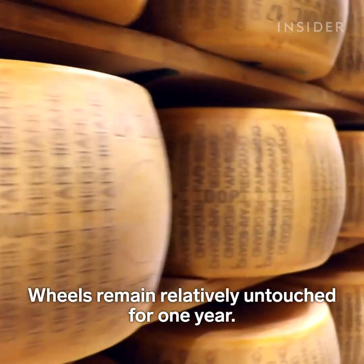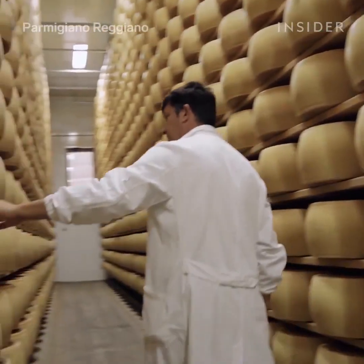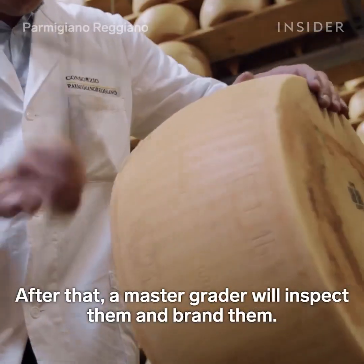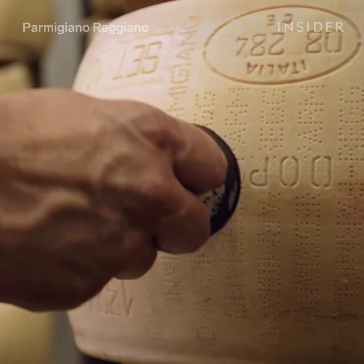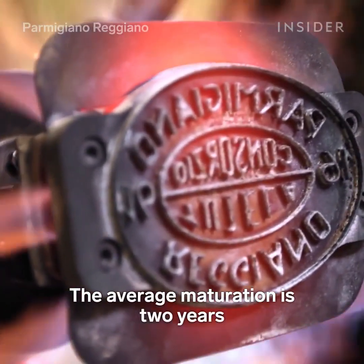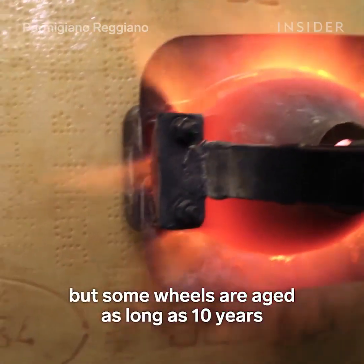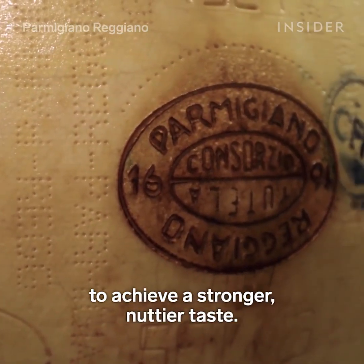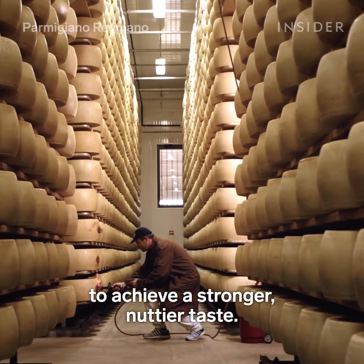Wheels remain relatively untouched for 1 year. After that, a master grader will inspect them and brand them. The average maturation is 2 years. But some wheels are aged as long as 10 years to achieve a stronger, nuttier taste.